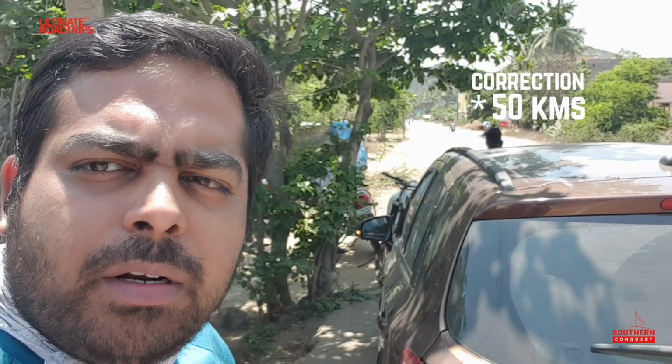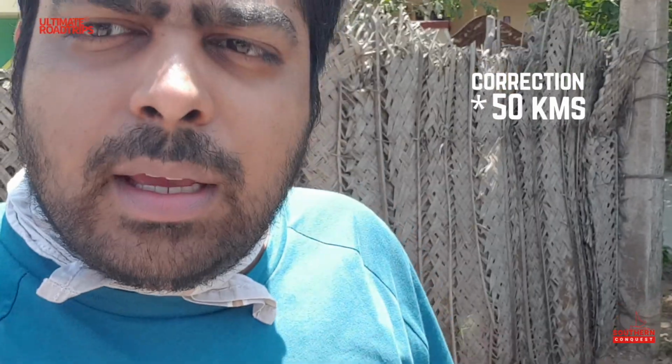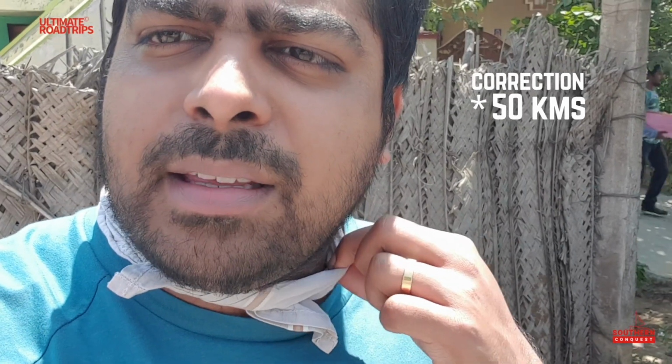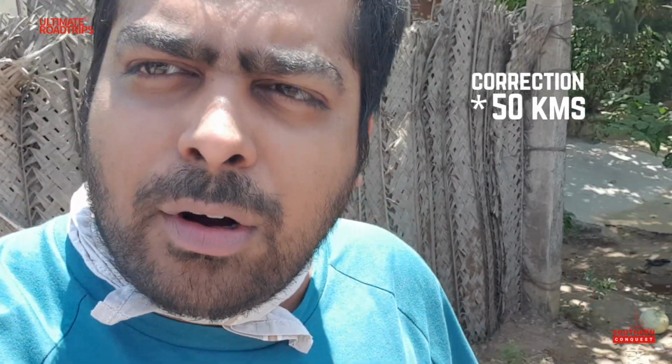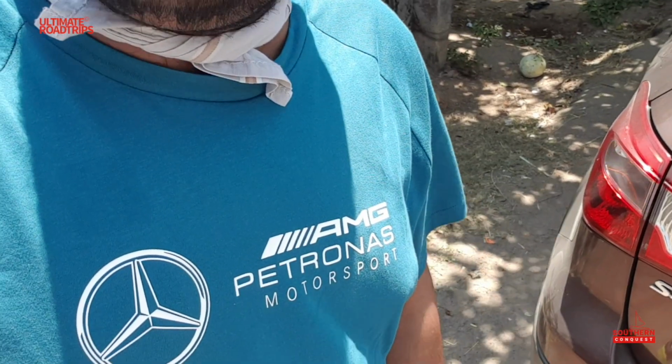So we've stopped off somewhere close to Chengalpet, which is around 100 kilometers from Chennai, and we have quite a long way to go, another 400 kilometers to cover at least. Yes, my wife has made me tie this onto my neck like a dog for some reason. In her opinion, I'm sweating a lot when I come out, so I shouldn't sweat and ruin this really cool t-shirt that I just got myself.